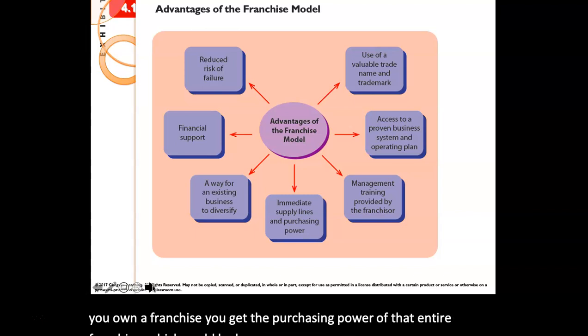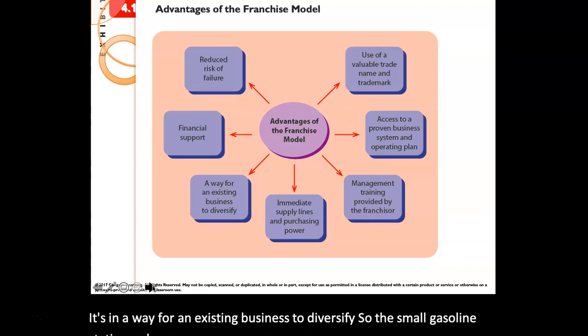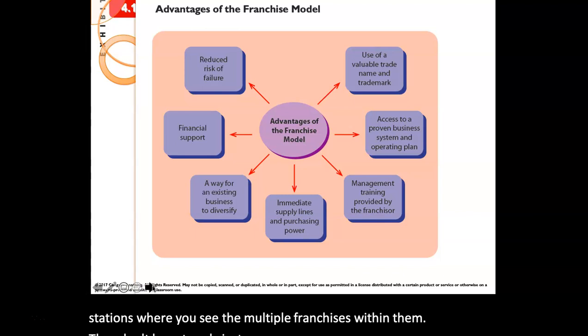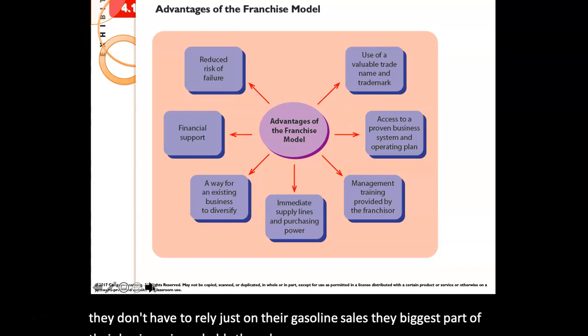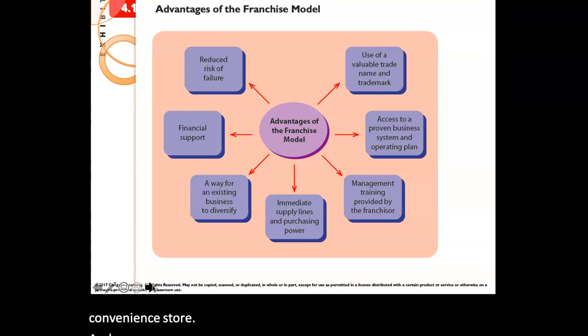It's a way for an existing business to diversify. So the small gasoline stations where you see the multiple franchises within them, they don't have to rely just on their gasoline sales. The biggest part of their business is probably the sales from the franchises within the convenience store, and financial support, which we talked about.